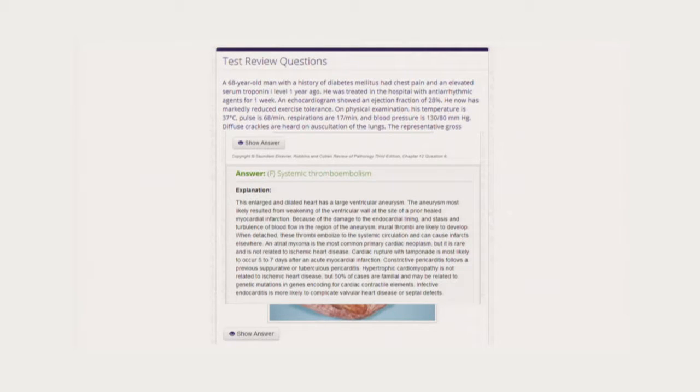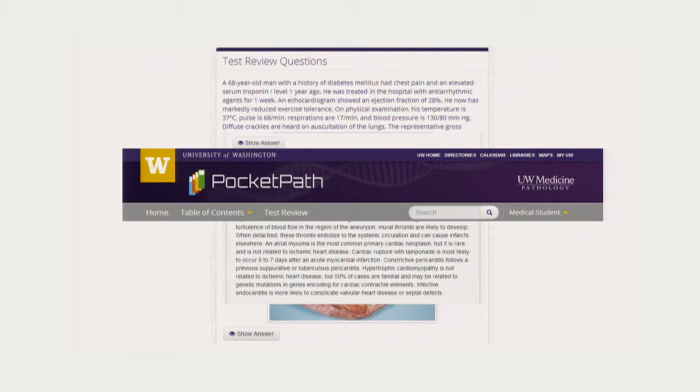Then they can click on show the answer, pull up the answer with a big explanation, talks about it, which the students love. And it's obviously a good way for them to get ready for the multiple choice tests they have to take. In addition, this is just a strip off the top of the website.